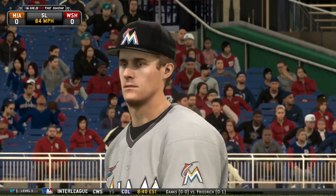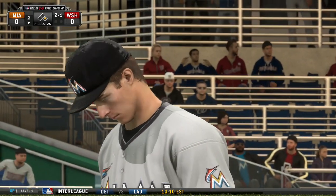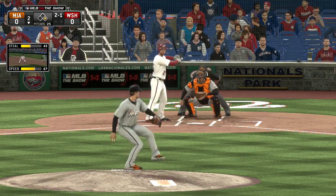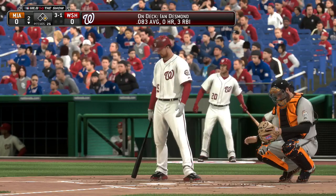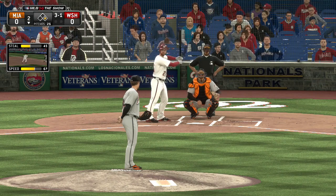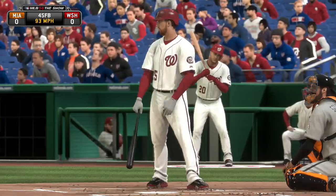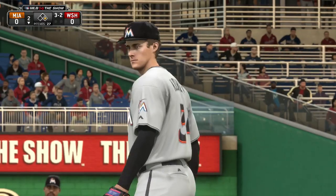Maybe too much break on the slider, 2-1. And he's fallen behind now, 3-1. And they know full well the threat that this guy poses. So even down 3-1, I can't imagine he's going to get anything that he can drive right here. Now the 3-1 pitch. That's in there, and it'll run the count to full, 3-2. Is that really the spot you want to be messing with here? It shouldn't be. That's a danger zone if you ask me.